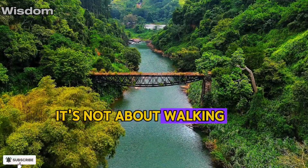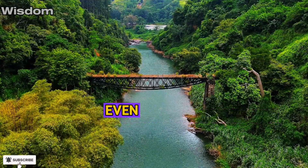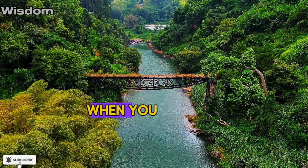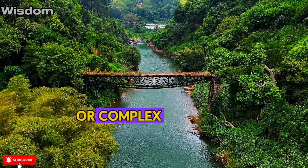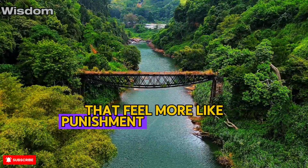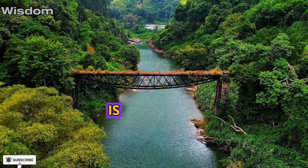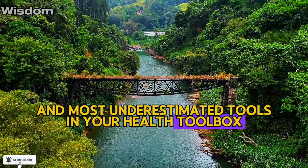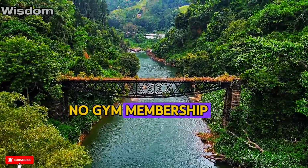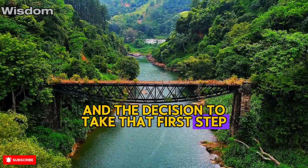It's not about walking far. It's about walking every day. The results speak for themselves, even in just a short time. When you think of exercise after 70, it's easy to imagine treadmills or complex machines that feel more like punishment than support. But brisk walking, real, purposeful walking, is one of the most accessible and most underestimated tools in your health toolbox. It requires no equipment, no gym membership, and no training. Just a pair of shoes and the decision to take that first step.